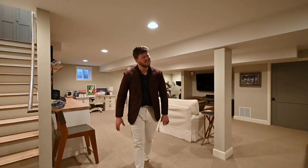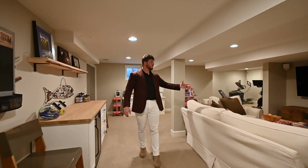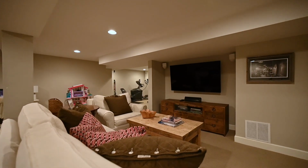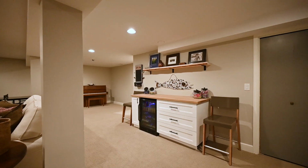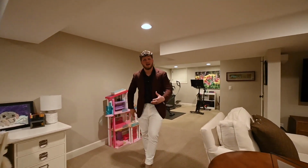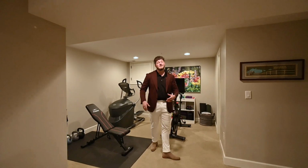Now, if that upper level is not enough space for you, you want a little bit of seclusion from time to time, you've got this fully finished basement. To the left, you've got an amazing entertainment area, plenty of space for TVs and couches. To my right, you've got a dry bar with a nice beverage fridge. As we work our way this way, this could be used as kind of a play space, maybe a hybrid area. And then back in this corner, we got what they're using now as a gym.